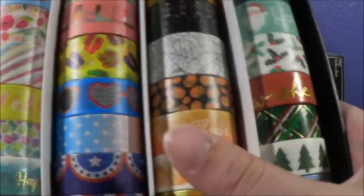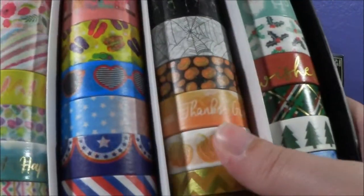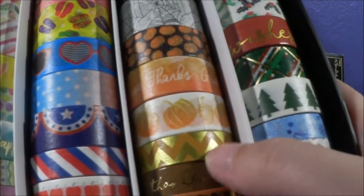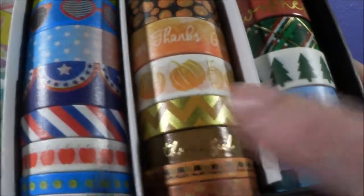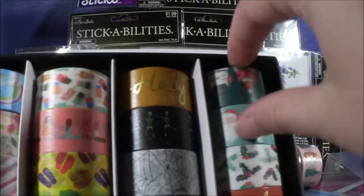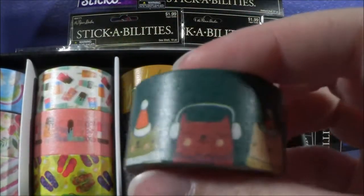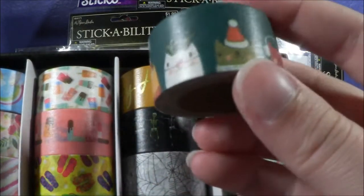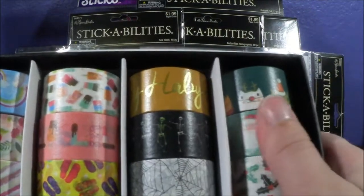Pumpkins. And then you've got more of fall and Thanksgiving. So, it says give thanks. Pumpkins. Just a pretty one. Some pilgrim hats. This one I think just says thankful. Yep. And then this one's upside down. Or maybe it's supposed to be like that. But you've got these super cute kitties with winter gear on. You've got Santa.